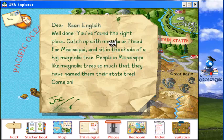Catch up with me now as I head for Mississippi and sit in the shade of a big magnolia tree. People in Mississippi like magnolia trees so much that they have named them their state tree. Come on!